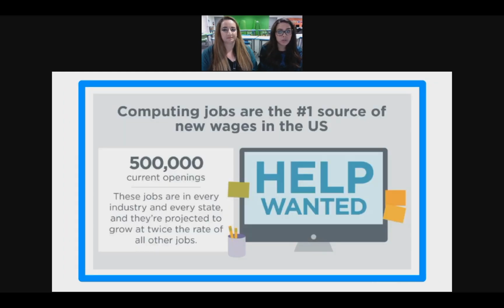Although there is a great need for computer science professionals, there are just not enough graduates in that field to fill the need we are facing. Data from code.org shows that there are over 500,000 current openings in computer science, and these job openings are projected to grow at twice the rate of other jobs. In fact, 2/3 of technology-related jobs are actually outside of the tech sector.